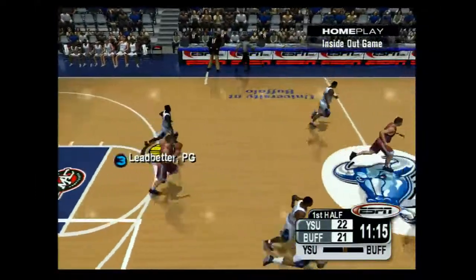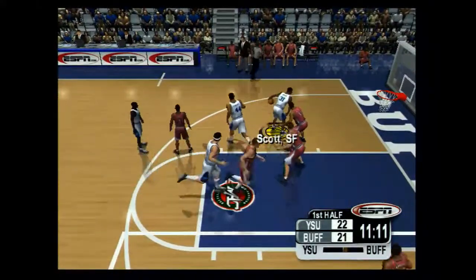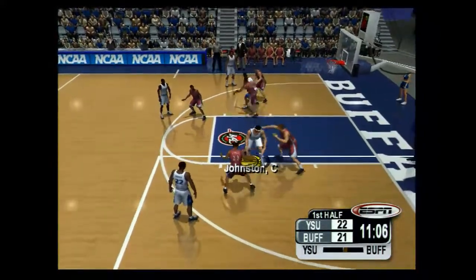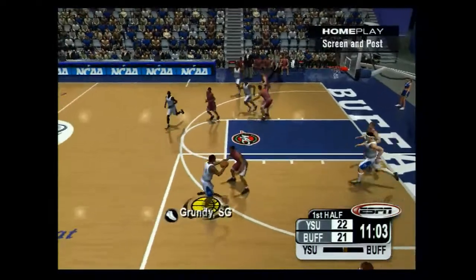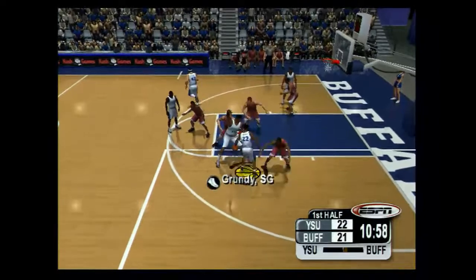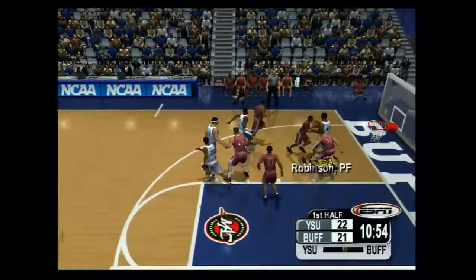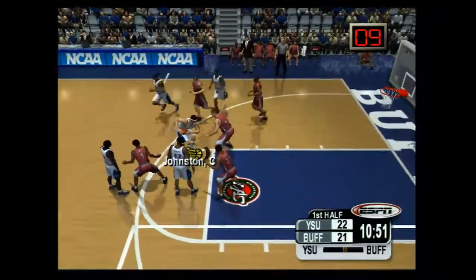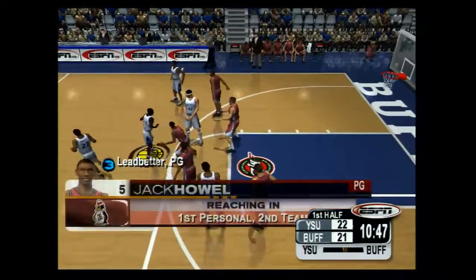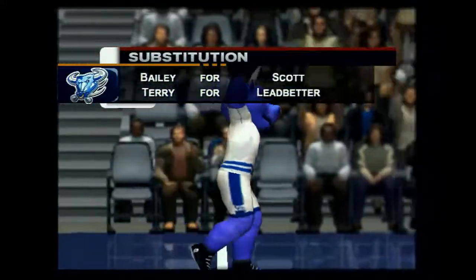Johnston gets his 6th rebound of the night. Stay tight inside. Switch up now, switch up. Loose ball. The Bulls get it back. Returns the ball. It's a double. Howell gets called for the foul, trying to reach in for the ball. That's his first foul of the game.